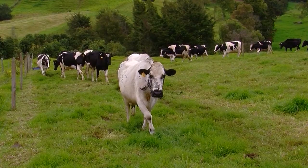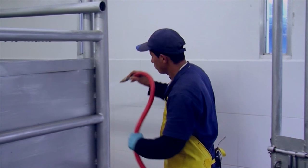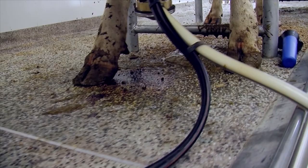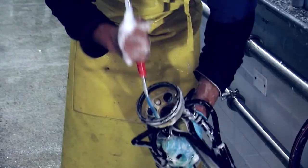Environmental care and hygiene in raising bovine livestock. In the milking system, we have gotten to know the three factors one must take into account in order to determine the quality of the milk. Now let's see how we can develop an excellent washing routine for our equipment so as not to affect both the hygiene nor the production in our dairy farms.